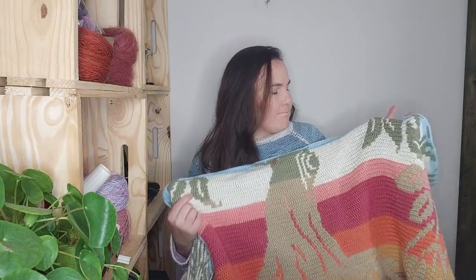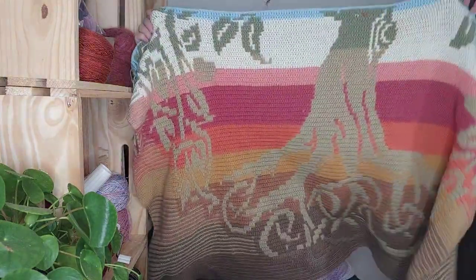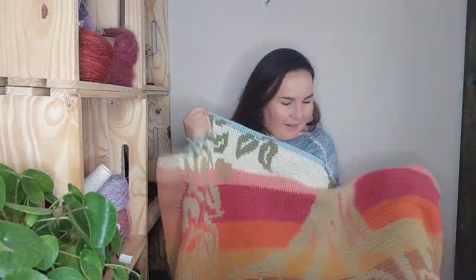I am making this with a 4mm crochet hook and the Owl Pure Gold double knit yarn. The pattern is the Tree of Life pattern by the Crazy Crochet Cat Lady. And yeah, I will finish this blanket eventually. Let's just say that. Yeah, that's it. I really don't have too many projects to show and share and tell.